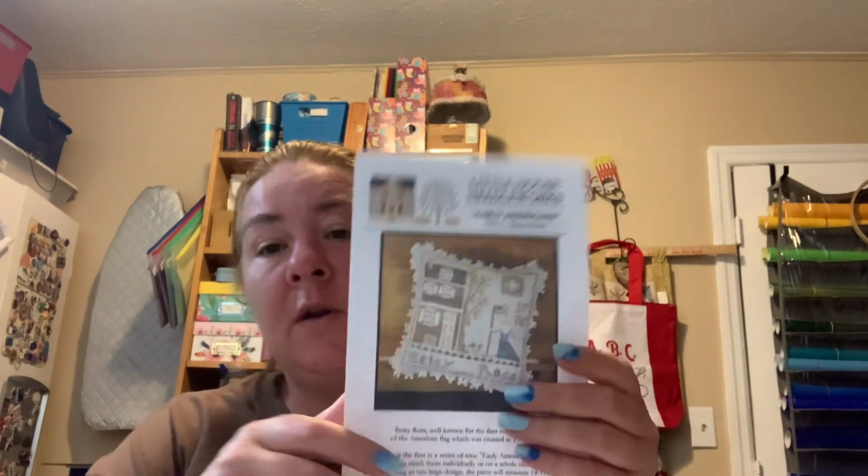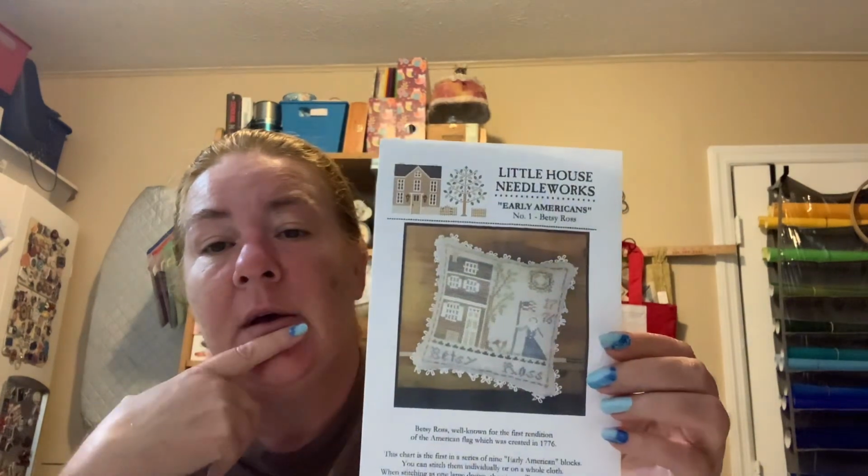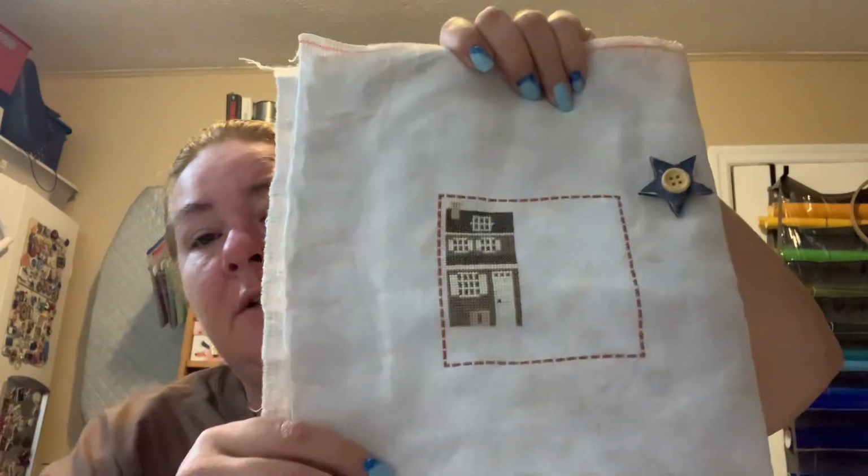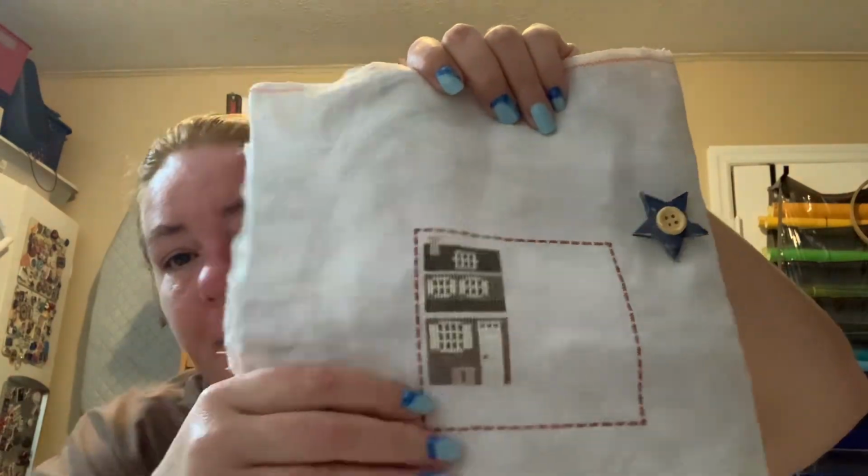Alright. Next, I worked on Little House Needleworks, Early Americans. I'm on the first square. I'm doing all 9 of them on the same fabric. The fabric is 36 count Bramble linen from Picture This Plus. I'm doing 1/1 using all the classic color works that are called for. I don't have a total stitches, but I put in 630 stitches when I worked on it.